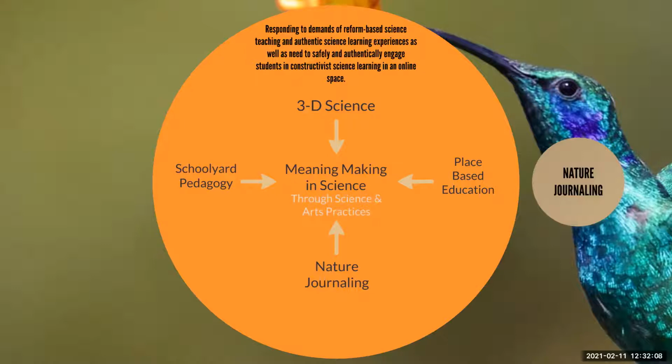There is a multitude of research on students' learning with visual representations, such as those encountered in textbooks, but a scarcity of research on learning that takes place when students generate their own representations to think about, construct knowledge, and communicate. Nature journaling can serve as a bridge toward meaning making in the schoolyard by incorporating the science and arts practices.